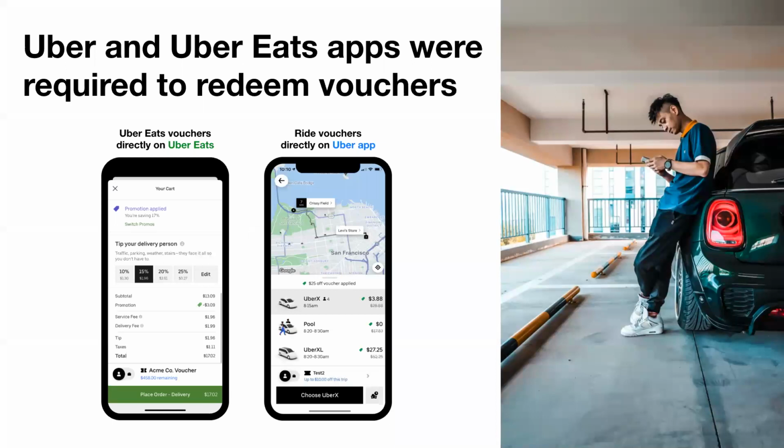So to talk through the user experience, I want to orient everyone in what was previously available. So previously, when we first launched vouchers, the Uber Eats or the Rides app were required to redeem your voucher. So you had to redeem the Uber Eats voucher directly on the Uber Eats app, and you had to redeem a Rides voucher directly on the Uber app. So really not a great end user experience, not convenient, especially if they didn't have those apps downloaded already.